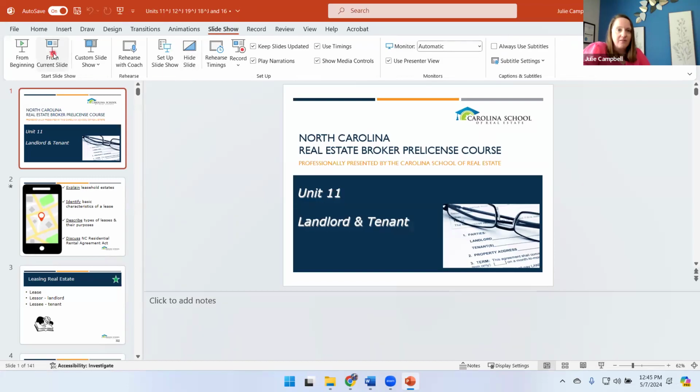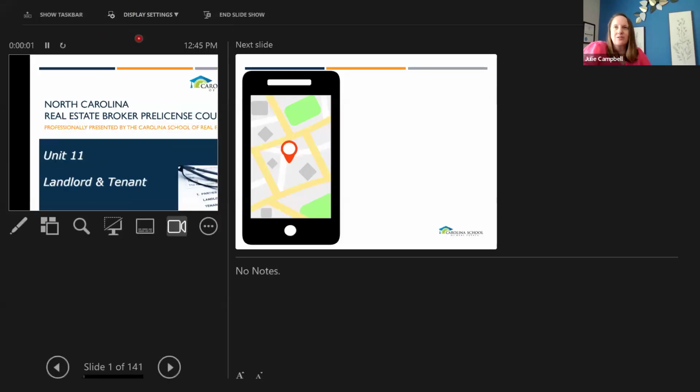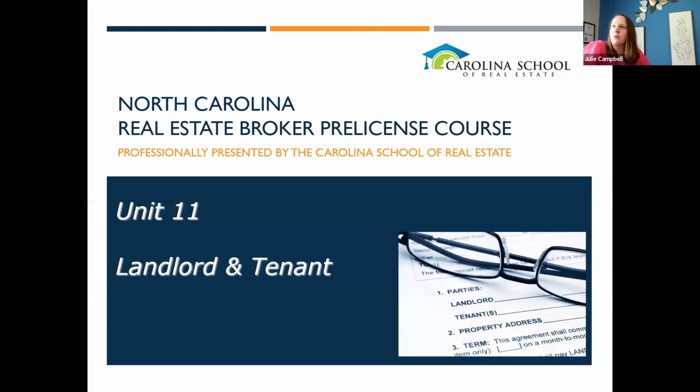We've got about 15 minutes wherever we stop today. And Unit 11 is where we'll pick up on Thursday. Unit 11 is going to have more test questions than 13. And Unit 11 is the relationship between the landlord and the tenant. Unit 11 is just between the landlord and the tenant. Maybe we've hired a property manager. Maybe we have not. Maybe there's an agent involved. Maybe there's not. 11 is just the relationship between the landlord and the tenant.